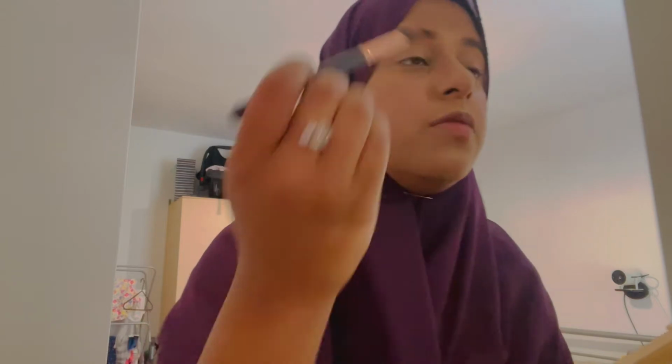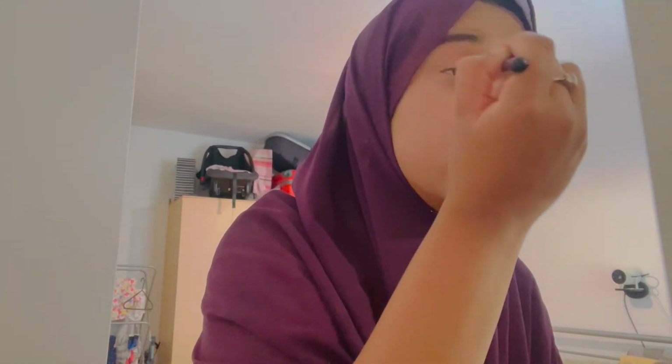So I'm going to quickly use this shade right here to just do my crease. Just very quickly, just with a fluffy brush. I'm not very good at this. Again, I'm not an expert. I'm just doing whatever I feel is right. But yeah, this is what I like to do for an everyday look.